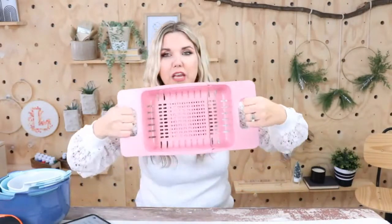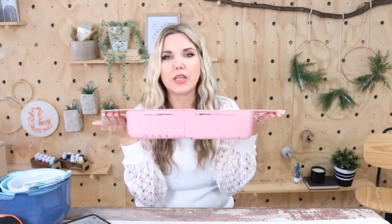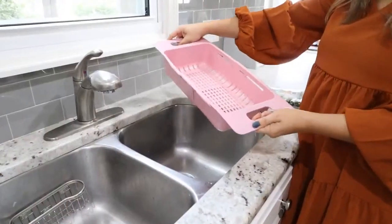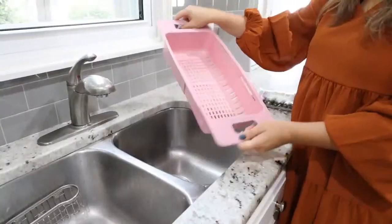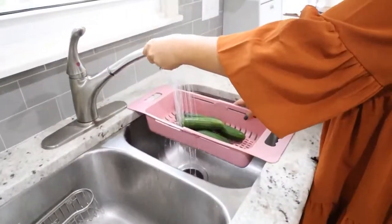All right. The other item is this collapsible colander. I have it in pink. It expands like this, so it's really great to sit out to wash your veggies. You really can strain almost anything. I love it for fruit and veggies. You can just set it on your sink and it's a great colander to have. And I think the price on it's great.